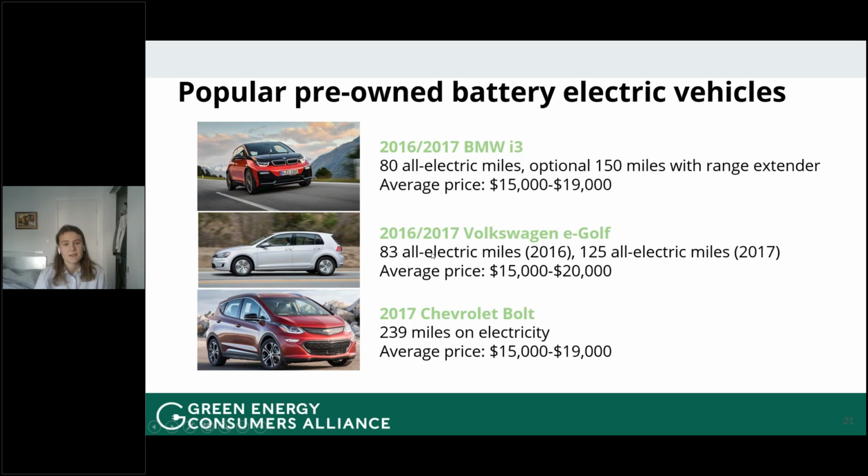Another really popular car is the 2016-2017 Volkswagen e-Golf. It is basically a recreation of the Volkswagen Golf that has been really popular, but it's all electric. And we do see a significant change in range depending on whether you buy 2016 or 2017. So take that into account, and that's what will affect that average price as well.